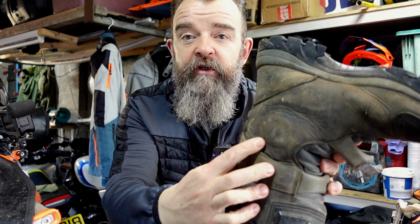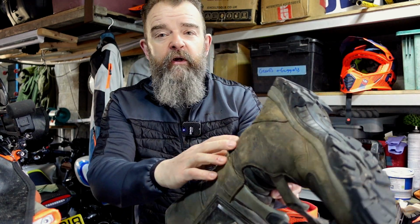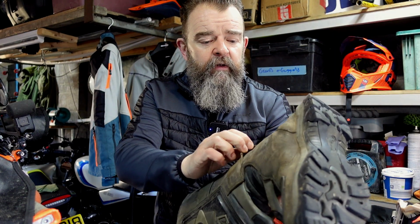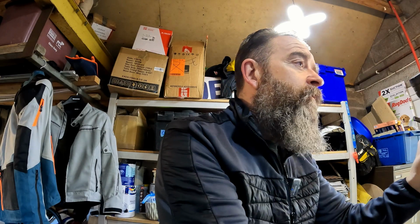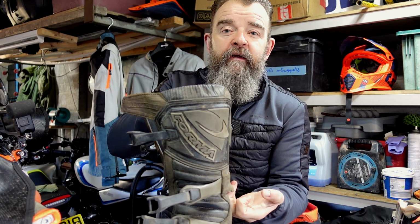It hasn't broken into the waterproof layer, but I found that out the other week when I was doing a bit of a gnarly section. I took my foot off the foot peg to put my foot down, or put it up, I can't remember, and I went to pass my foot peg. Because these boots have got big pins on them, you need grip, that actually caught on my foot peg and I nearly fell off. That's when I noticed what had happened.